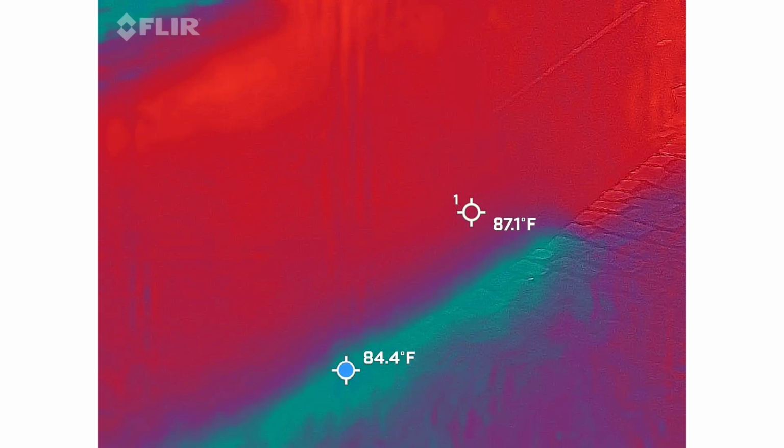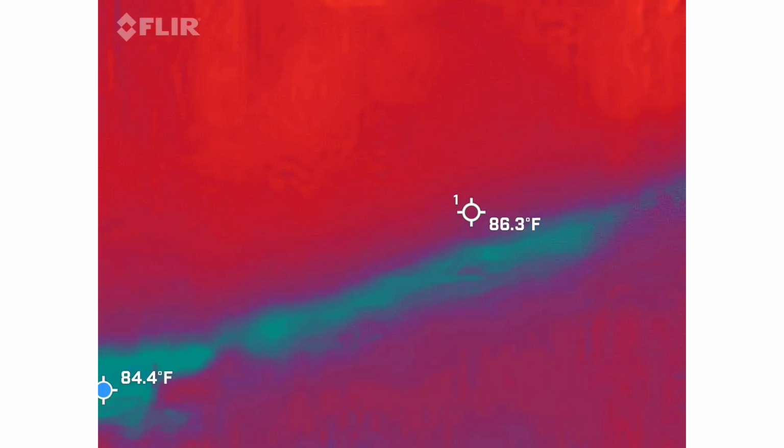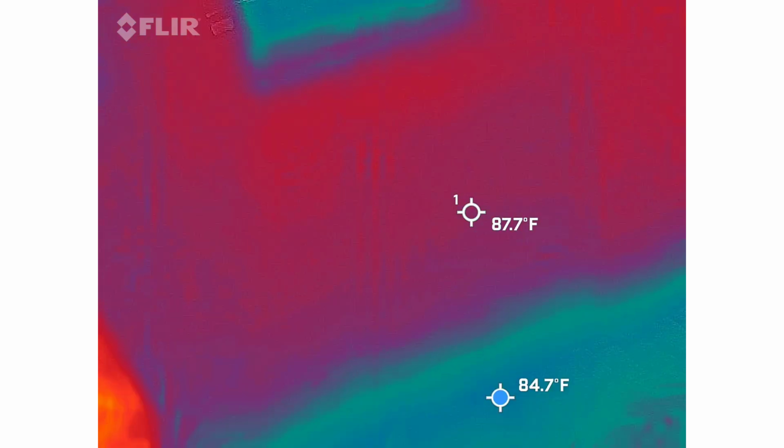The other piece down here is that Freemasons actually had a Masonic lodge down here. That's why they call it Lodge Alley. That's where its name came from.